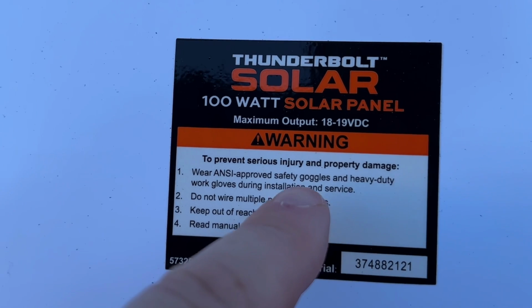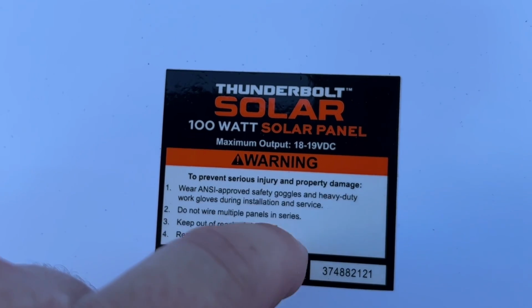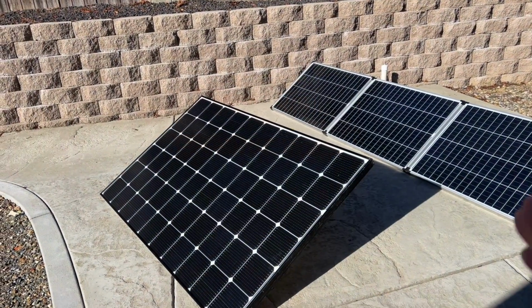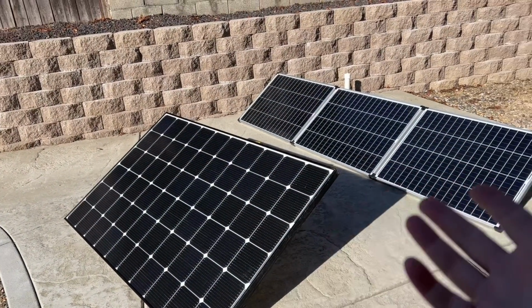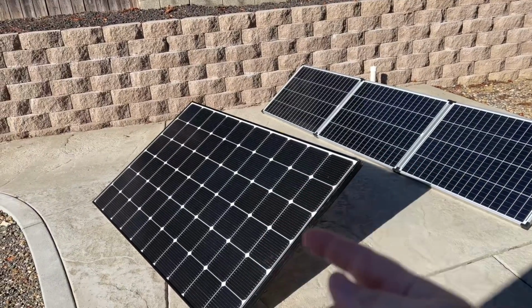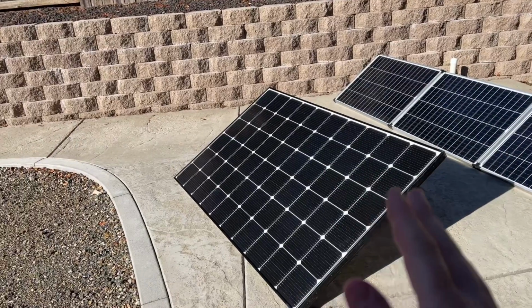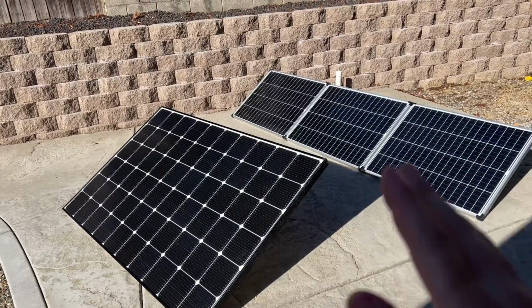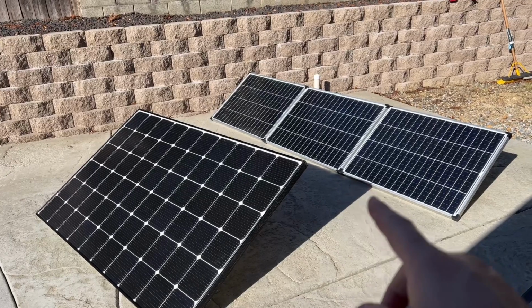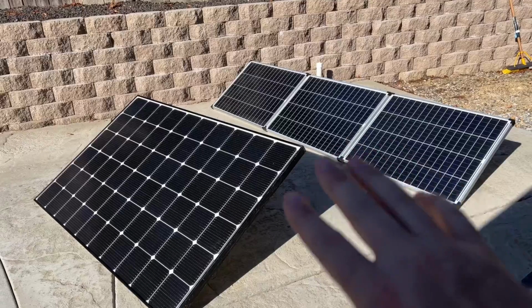As we take a look at the Harbor Freight panel, this is 18 to 19 volts, and this is obviously under optimal conditions as well, but let's find out. So I set these panels up last night, and we'll see how well 3 Harbor Freight panels, these 3 in series, do against this one big panel, and we'll see which one actually puts out more power. Now, obviously there's advantages to both, but we'll see where your money is better spent and for what you're looking to build. So don't worry about this shade. This is going to go away in just a couple minutes once we get everything hooked up, and we'll see which one puts out more power.